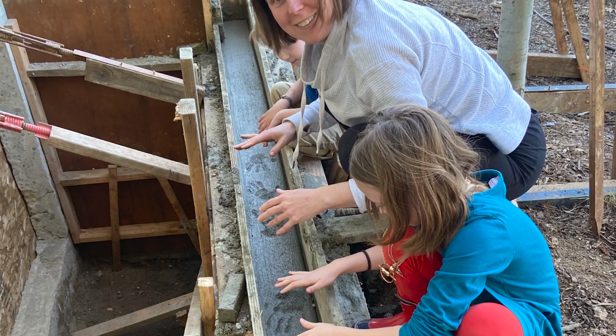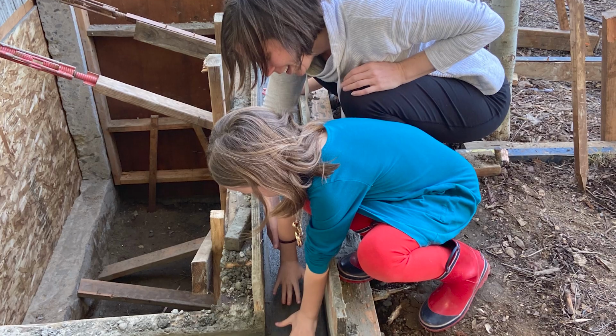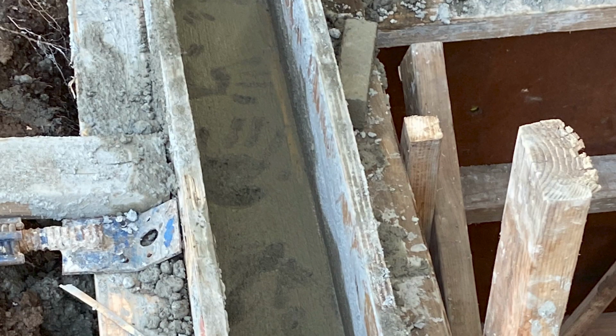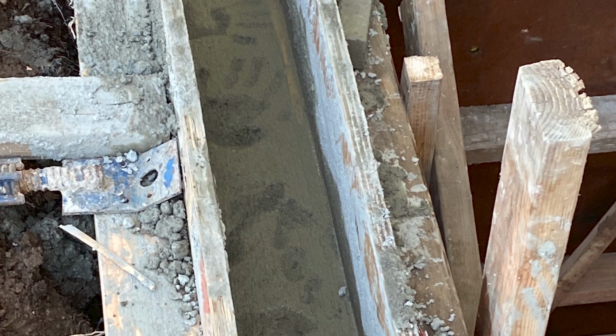I remember one instance in the project, we were building the form for their egress window, and after we poured, I ran inside and I grabbed Renee and I grabbed her kids, and we stamped their hands and feet into the mold before it cured. And leaving the project and stripping the mold, it was amazing to see that there was a moment that they had as part of the whole entire construction period.